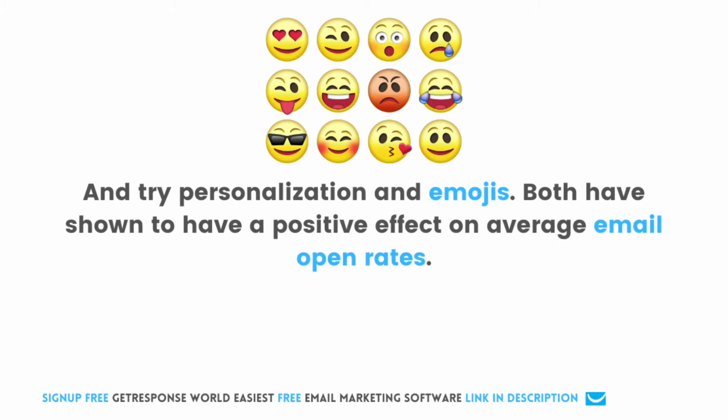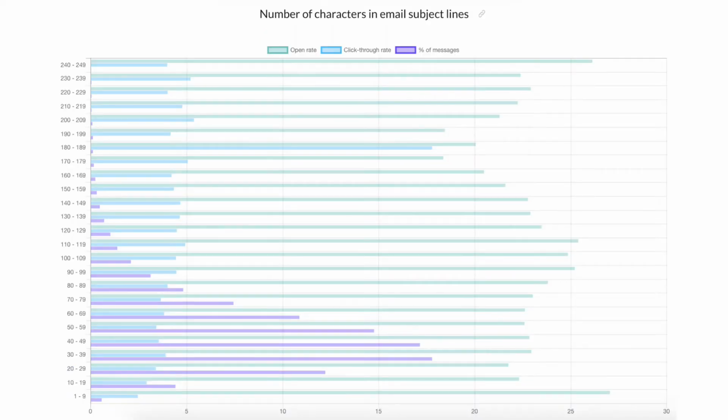Be creative and try personalization and emojis. Both have been shown to have a positive effect on average email open rates. Pull all the aces out of your copywriting sleeves. Use power words, questions, idioms, and other tactics that may move the needle for you. And always remember who you're contacting.